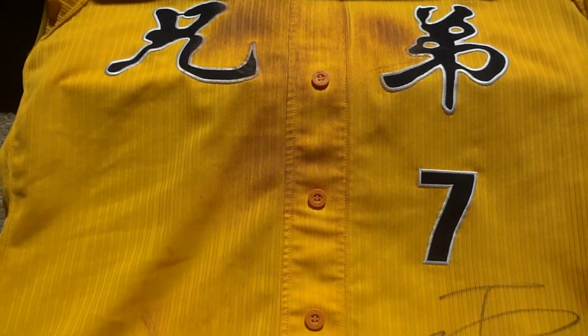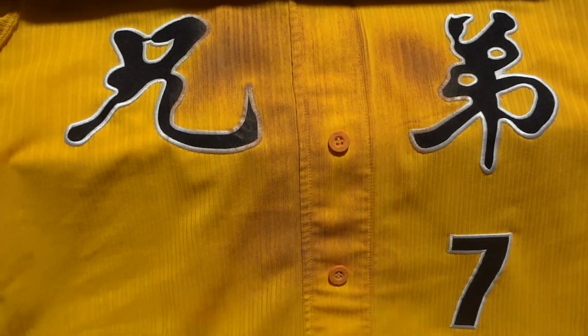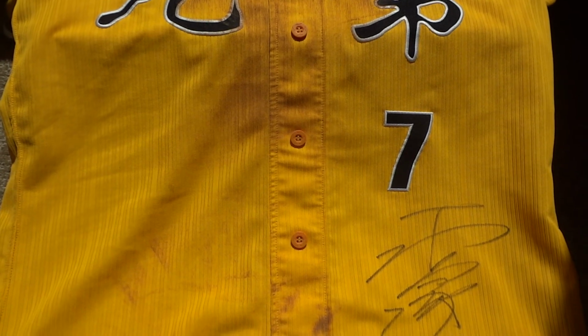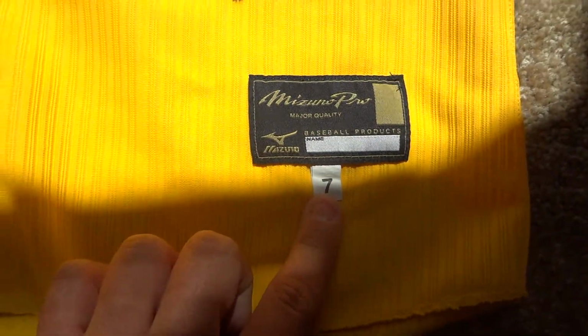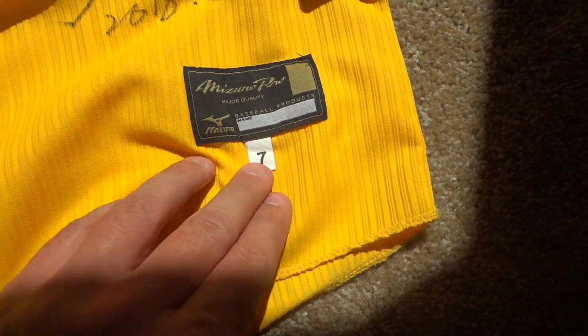So I'll give you a tour of the jersey, I guess. Here's the front of it. You can see that it's pretty dirty. He only ended up playing 1 inning. He was 1 for 1, had an RBI single, and then got thrown out trying to steal second. But he ended up signing it on the front for me. Put the date of the game. Then here's the jersey tag. Sorry for all the shadows.